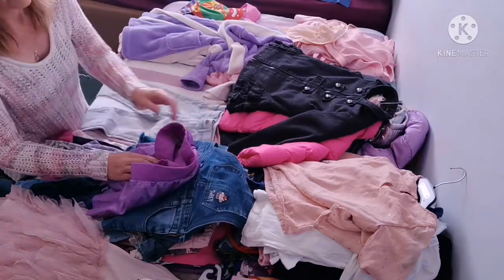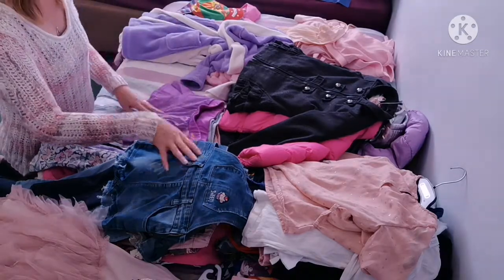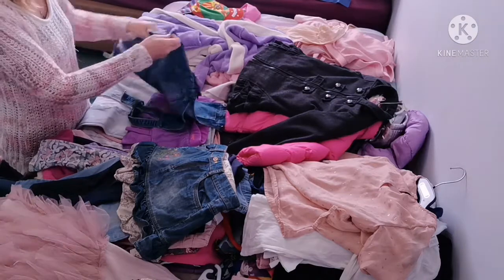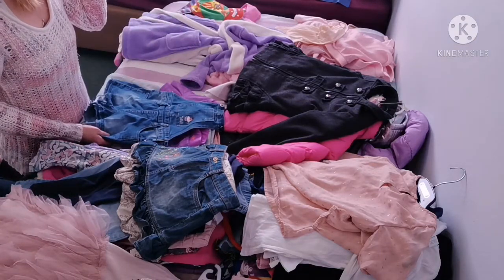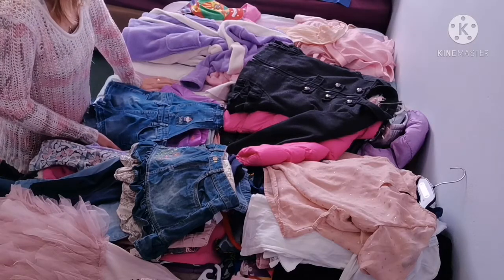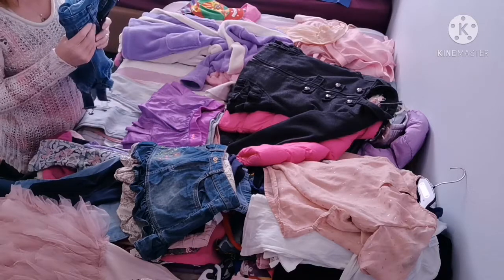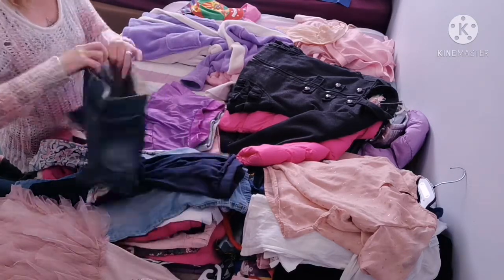In terms of ballet and things like that, I would look at what she is using currently, and I probably would keep the whole thing. This particular one, the shorts or dungarees, she absolutely loves, and I had to think about this one because she wears it all the time. However, they've got holes in them and I don't think it's appropriate for her. So that went, and to be totally honest, she hasn't even missed it.